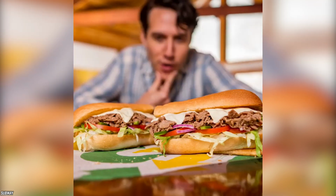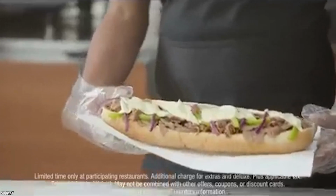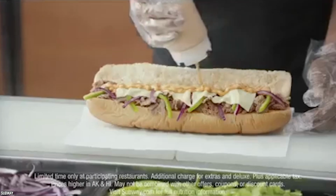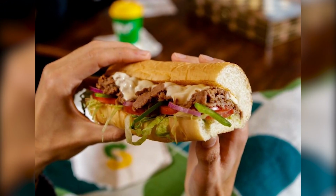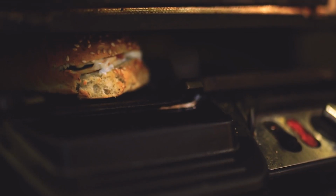Just walk into your local Subway and order up one big Philly cheesesteak, please. This sub comes with 3 scoops of steak and twice the amount of cheese than they normally give. If you really want to make it taste like a classic Philly cheesesteak sub, you should add onions and peppers. You should also get it toasted.